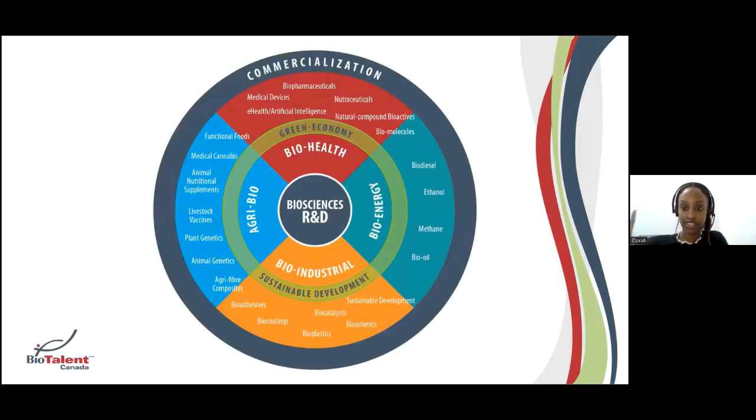So this little diagram is basically how we define the bioeconomy. So it can be through several sectors: biohealth, bioenergy, bioindustrial, or agri-biotech. And we use the same application package for any of these sectors. So regardless of the role, regardless of the industry sector, all employers use the same application package just to make the process a little bit easier.